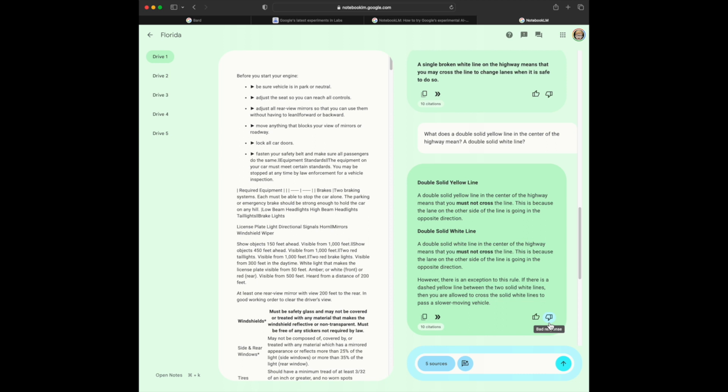It's saying that for the double solid white, however, there is an exception to this rule. If there is a dashed yellow line between the 2 solid white lines, then you're allowed to cross the solid white lines to pass a slower moving vehicle. Well, okay, that's something I never actually even knew. I don't think I've ever seen a double solid white line with a dashed yellow line, but goodness, that's interesting. I think I could probably actually learn quite a bit from this myself. So I think this was actually a really good thing to do.